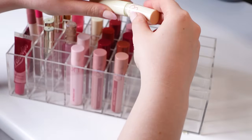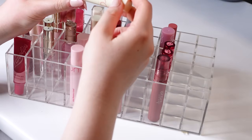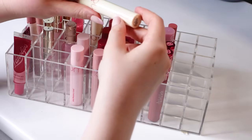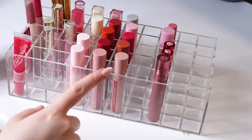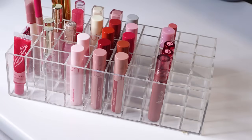Actually, I probably don't really wear this one. This would maybe be the exception out of the bunch. I think I did get sent this one because I think I got the collection. This was like the Milk Grocery collection. This is in the shade Papaya Jam. It's kind of like orangey. I don't wear this one, so I lied. I don't wear all of them. I think I wear all of them except for Papaya Jam. So I will declutter and pass on Papaya Jam because I do not wear that.